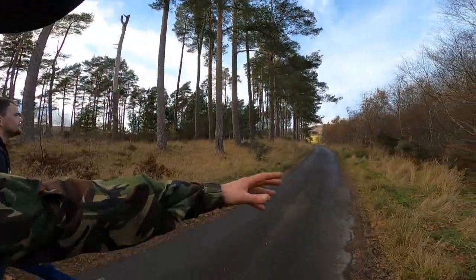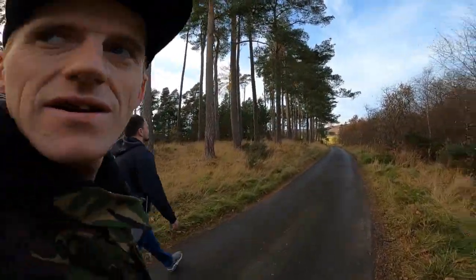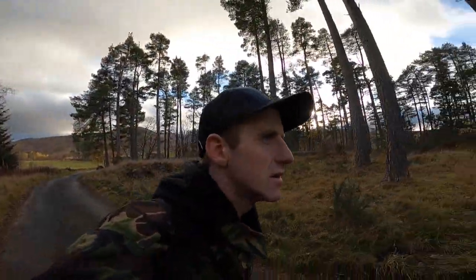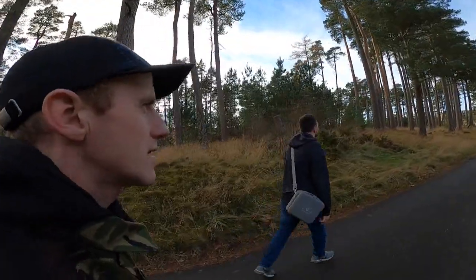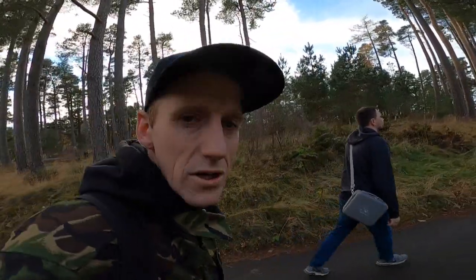Check it out folks, we're still following this little tar road here through the wild glen, and we could see folk up on the faraway hill. It looked like they were shooting clay pigeons or something. So we were almost turning around and going back, but we decided just to keep heading up this track because there's apparently a monument up here.